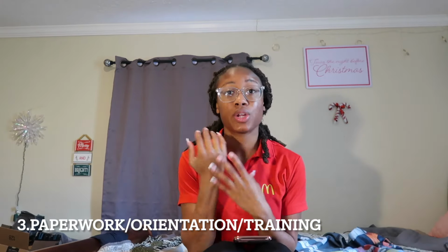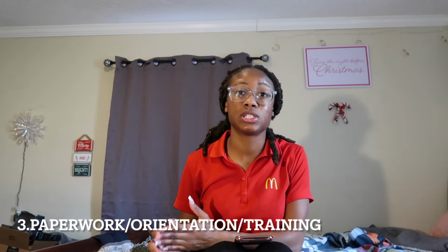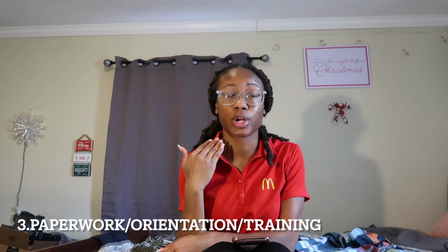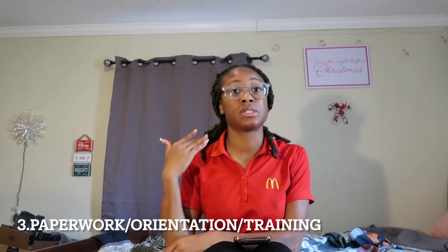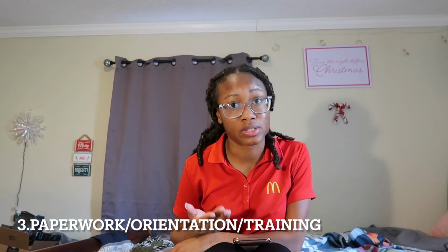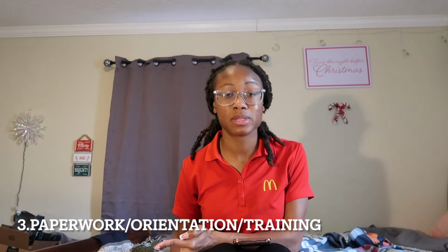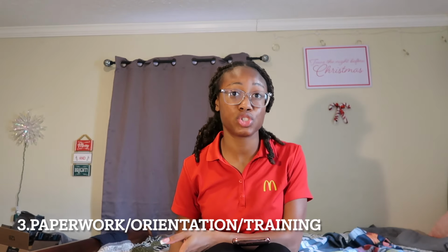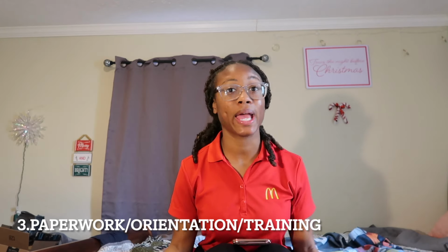During orientation, you usually will receive your uniform, which is 2 crew shirts. If you're working for service, you'll receive a visor. If you're working for grill, you'll receive a grill cap and an apron. So that's your complete uniform. And then it'll be the applicant's job to buy some black non-slip shoes, which you can find at Walmart, and some black work pants.